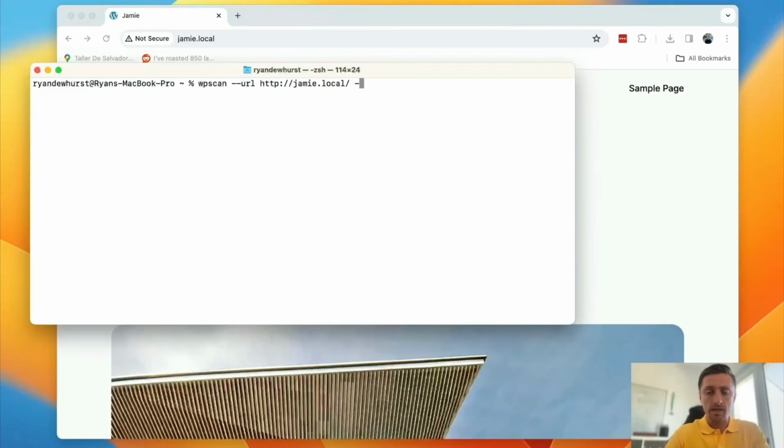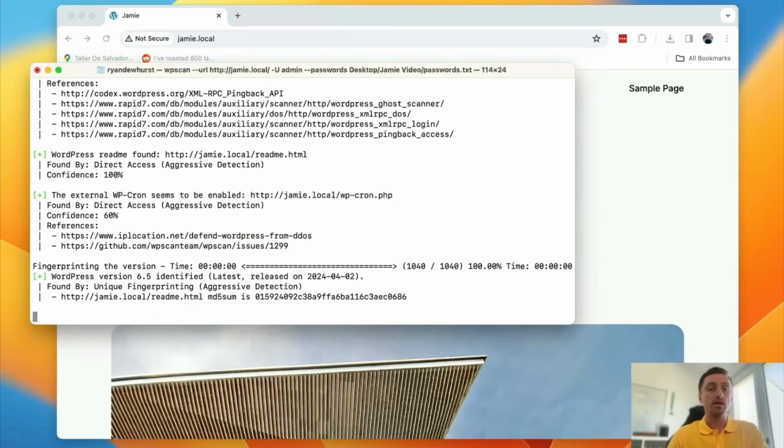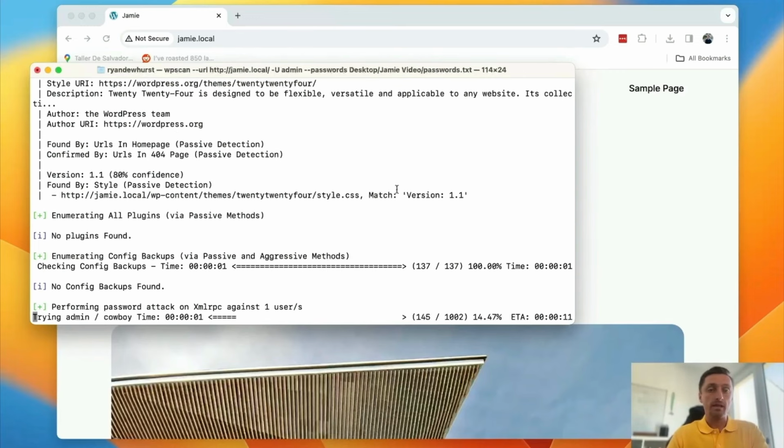We're going to say we want the admin username, and we're going to pass a list of passwords. I previously saved a list of passwords here. So just to go over that again, we've got the URL, we've got the username that we want to try to guess the password of, and we have a password list here of around 1,000 passwords. So now let's run that. WP Scan starts up, and now we can see at the bottom that it's cycling through those 1,002 passwords quite quickly to try and guess the correct password.